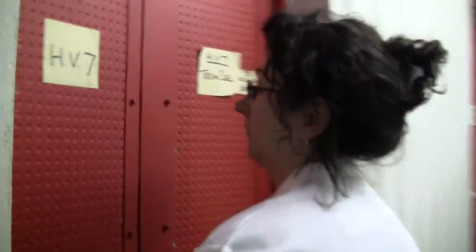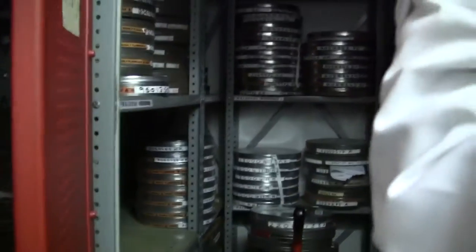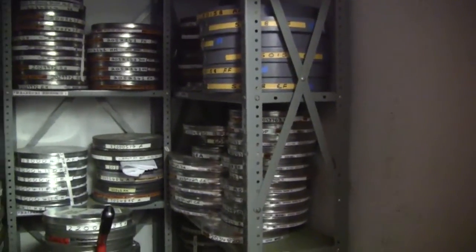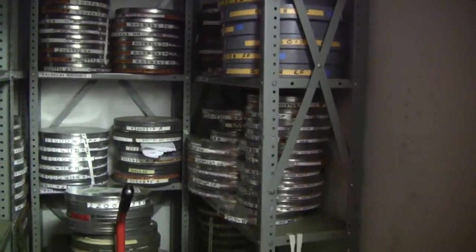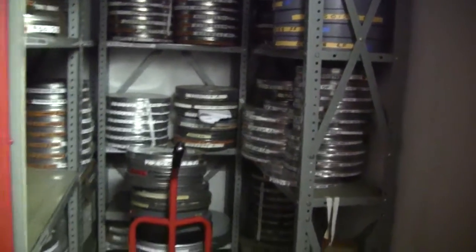And we have several holding vaults for holding nitrate film. These are all in individual cells with thick concrete walls, steel doors, blowout roofs. There are drench tanks up here of water for cooling down, not for putting out. And they are only of a certain dimension, so that if one does go, it will protect the rest. It's never happened here. We've never had a nitrate fire, which is great.